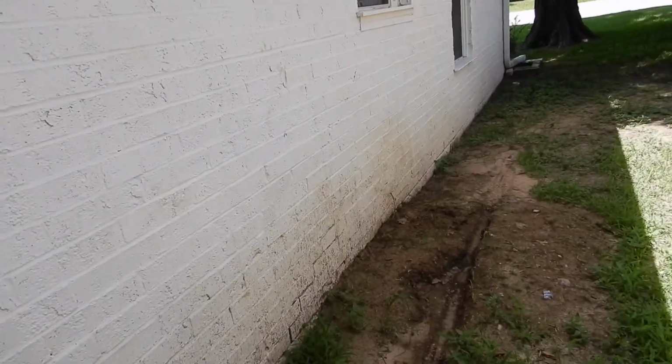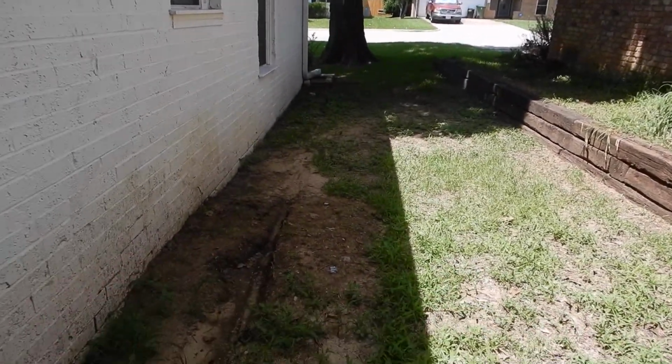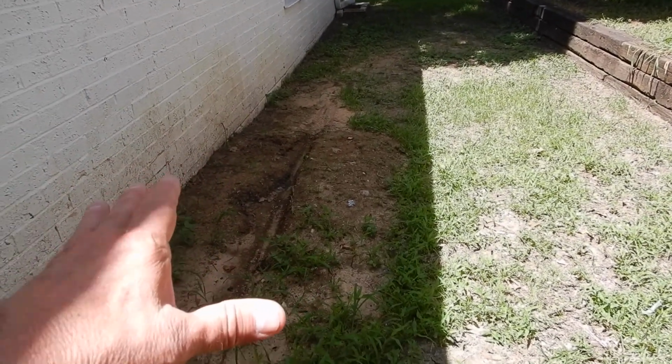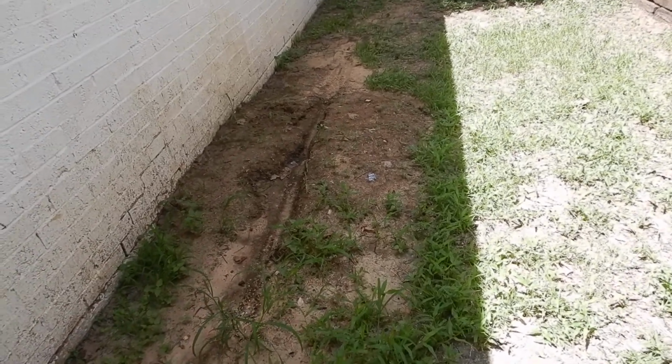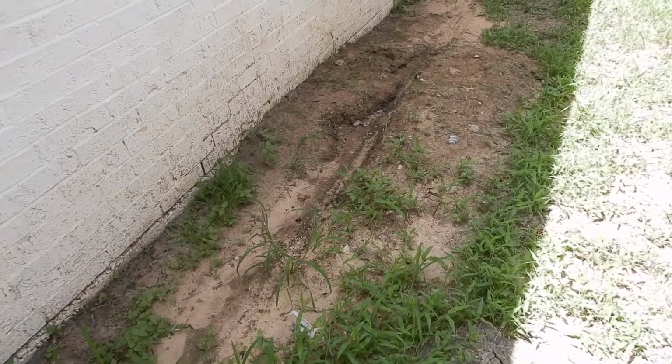Okay, we're over here on the east side of the house, and we've got a little bit of negative drainage, level drainage coming in here. Got a mound right here. I don't know what that mound was. We got high soil. Could have been foundation repair. I don't think so.